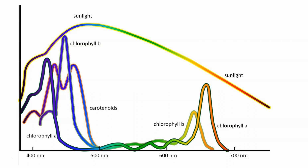We have chlorophyll A, we have chlorophyll B, and we have carotenoids. Carotenoids are normally orange in color. Beta-carotene, it's an antioxidant. It absorbs things like light. The carotenoids absorb up to about 500 nanometers. Chlorophyll A, which absorbs in the blue spectrum, it also absorbs in the yellow to orange spectrum up here around 700 nanometers. And you've got chlorophyll B, which absorbs down in the blue spectrum and absorbs in the middle between the 600 and 700 nanometers.